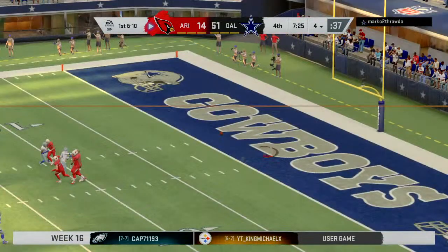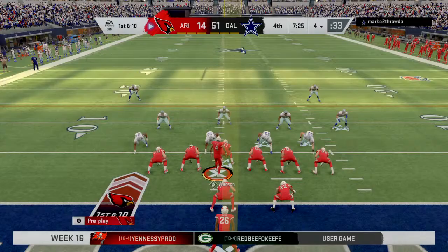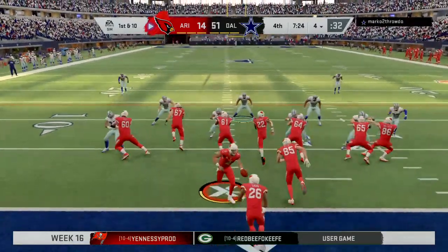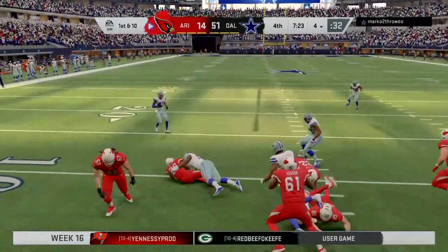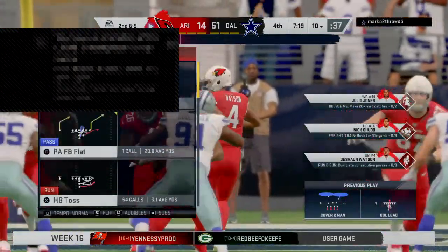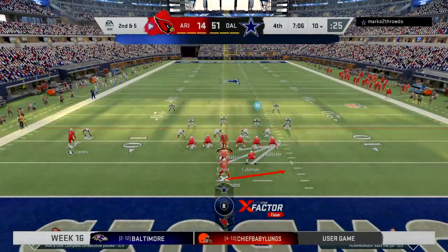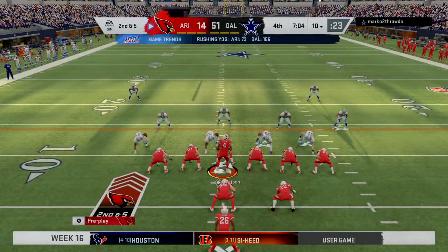Absolutely love the flexibility of these punters. Their leg drive, able to get it way up in the air, and that allows their punt team to get down there and down it inside the 10 because they've had some time. A little bit of space there for the first down run, as that's going to get them about 5 yards. 5 yards is the tally on first down. That brings up 2nd and 5.